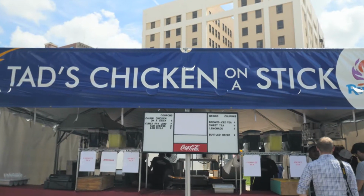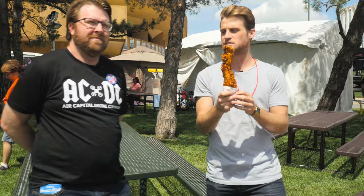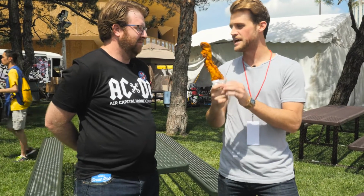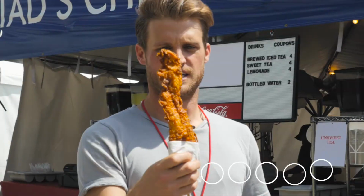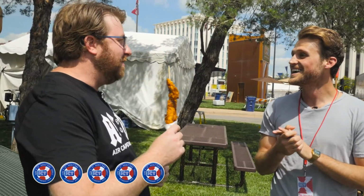All right, so next up we have Tad's Chicken on a Stick. Seems to be a brother of Tad's Bodacious Burritos, so I think we can expect the same greatness here. I'll go first. I think because of the sheer size of it and the way they deliver it, I'm gonna give it 4 buttons. This one gets 5 buttons. I'm a big fan of any meat on a stick.